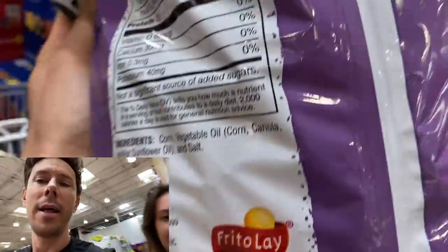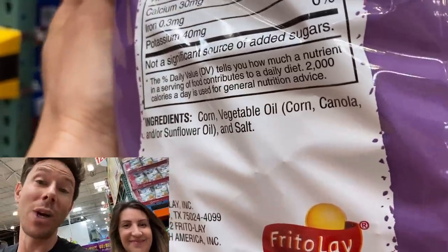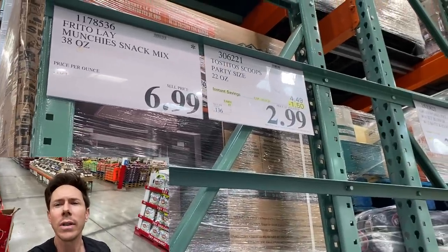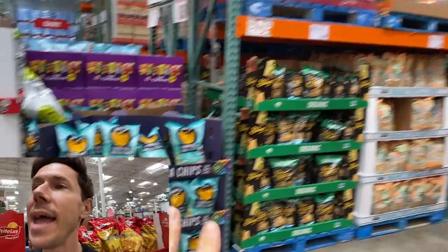I love when they do that. See, Erica? They're like, we don't know which one it is. It's one of these three. We just don't know. It's a Russian roulette with inflammatory oils. And yeah, this is about half the price or even under half the price of Siete, but still, for my money, that's the one you want to get here out of any other chip.